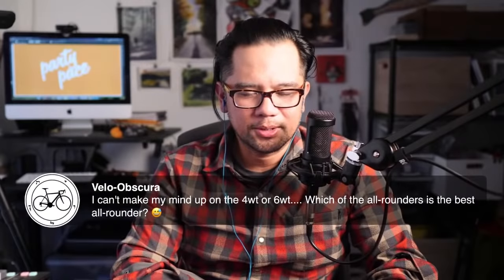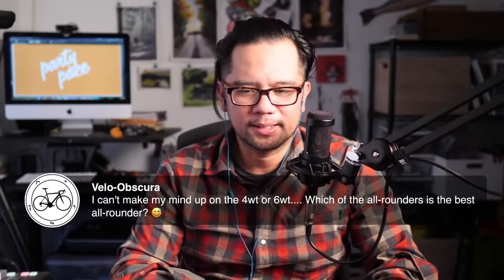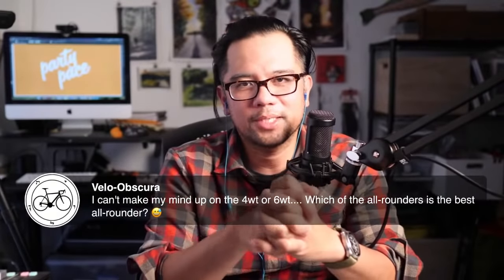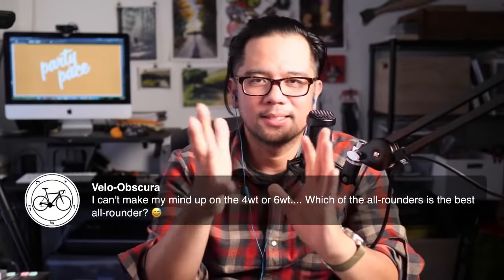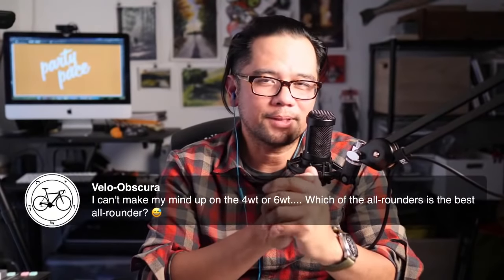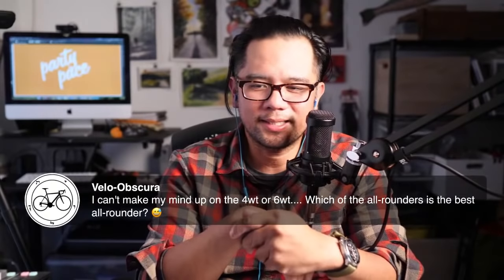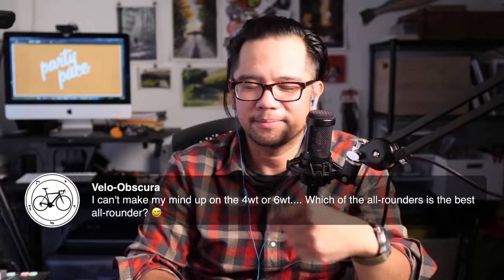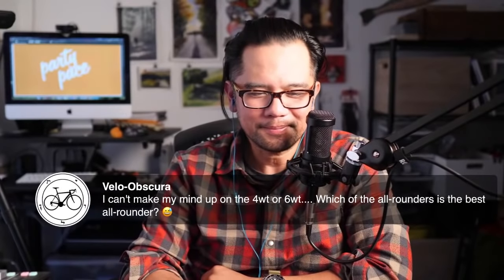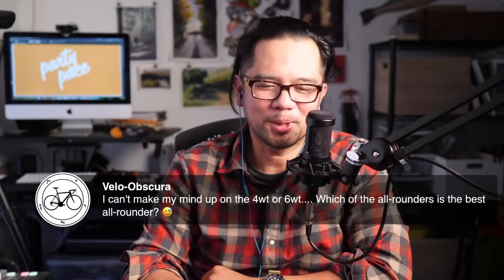So Vela Obscura: I can't make up my mind on the 4 or 6 weight. I would say it depends on where you live. In Montana, the 4 weight makes the most sense. In the Pacific Northwest, like Oregon, maybe use it as a very light steelhead rod, although I think it might be too light for steelhead, even at a 6 weight. So I would go with the 4. I think that makes the best all-rounder.